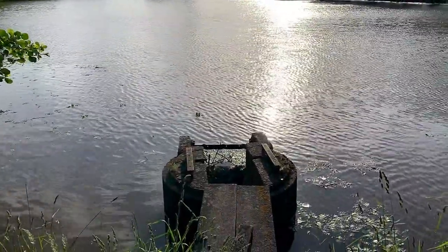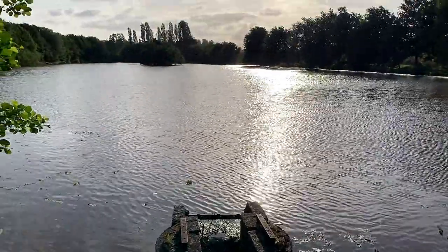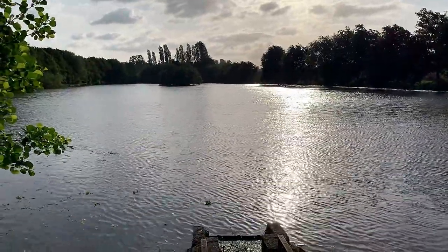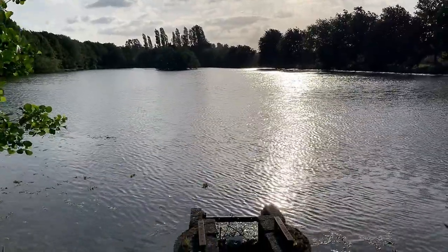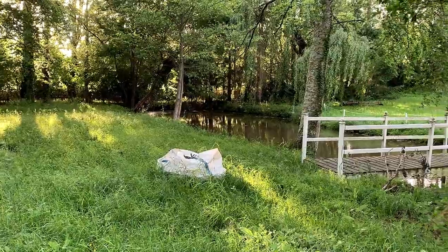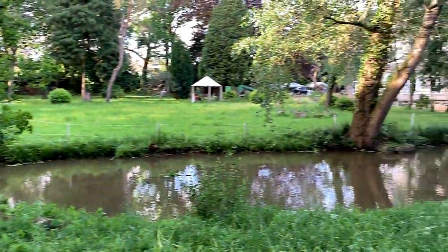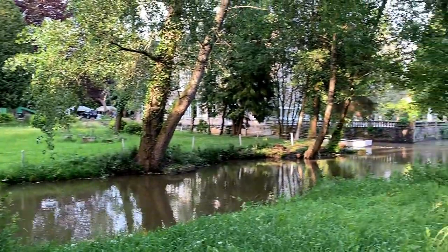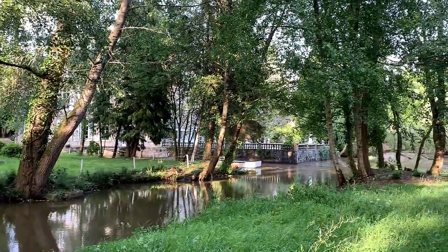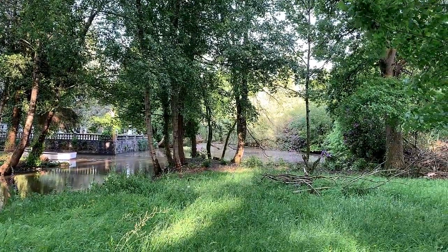That's the overflow from this lake. And this lake is what feeds the moat, which then in turn feeds the small lake on the way in. So it comes from this one. So that comes in over there, flows in this way. And there's the chateau behind those trees and the main lake over there where the outflows are.